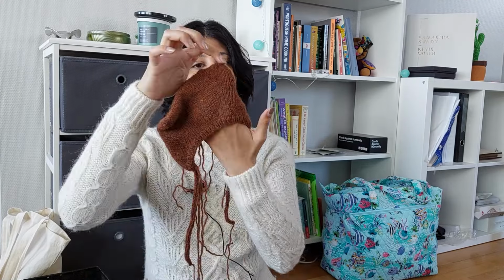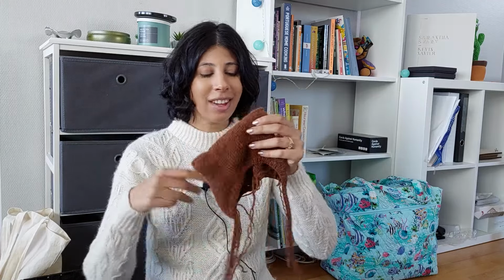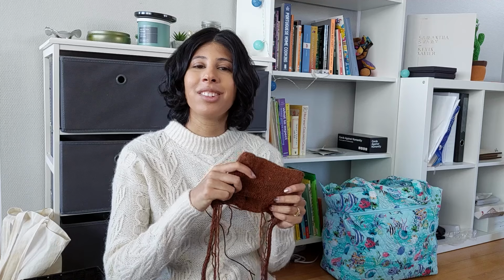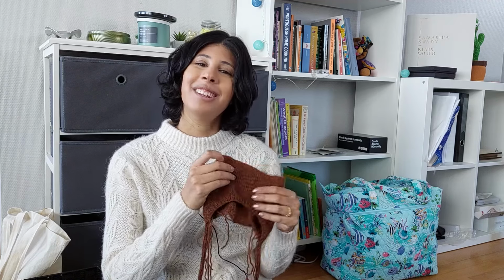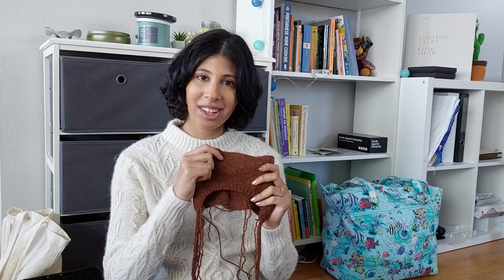Yeah, they're a little bit pointy on the edge, but I still think it's adorable. I think any baby garment with ears is really, really cute. I knit this in leftover Drops Sky in the shade Hazelnut.